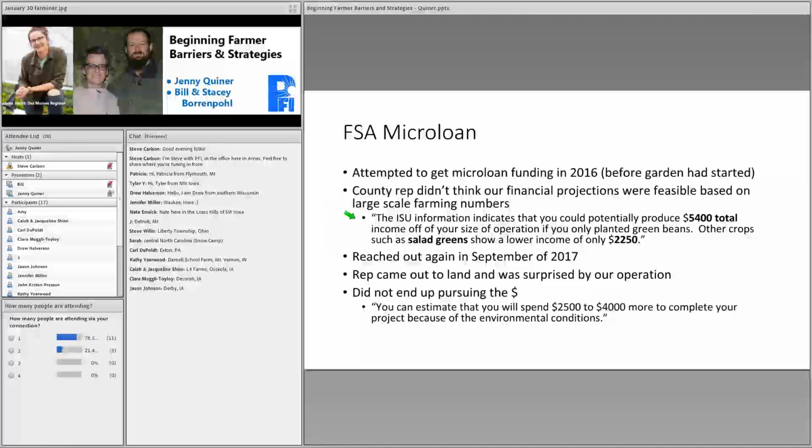So he gave us some numbers here, and this kind of gets technical, but based on a quarter of an acre, he told us that we could get maybe $5,400 total if the whole plot was green beans. But if the whole plot was salad greens, we could make $2,300. Now, our gross income this year was 75 grand.